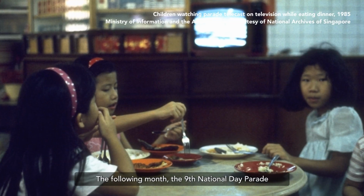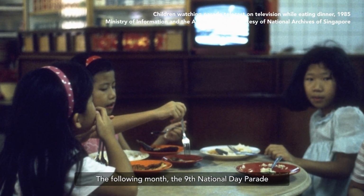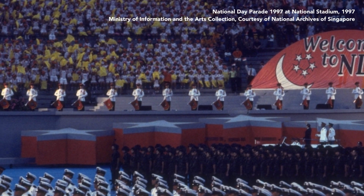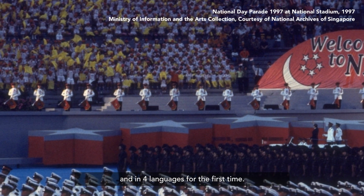The following month, the 9th National Day Parade held at the Padang was also telecasted in colour and in four languages for the first time.